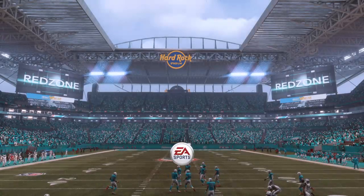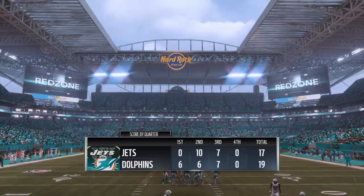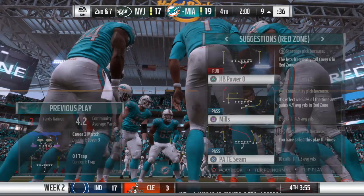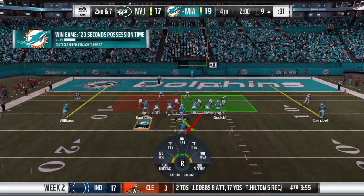So the Dolphins have it as we welcome you back in. They've got a 2nd down now as they search for a way to get this one to the finish line. Have to imagine this will be on the ground as well as they come up 2nd and 7.